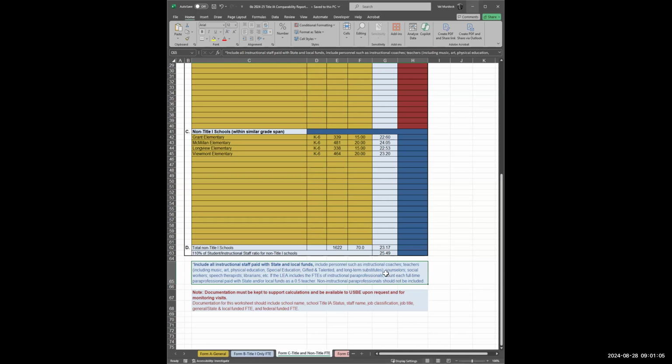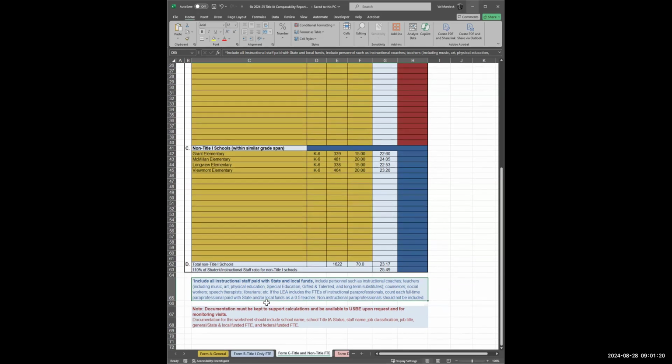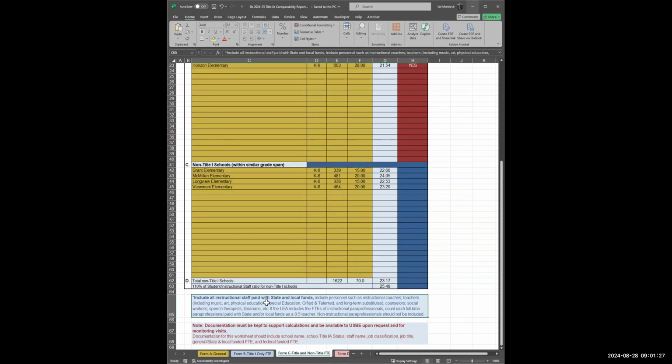So whoever you count, whichever staff you count, for the Title I schools, you need to count for the non-Title I schools as well. And then just a reminder, you need to keep that supporting documentation for how you calculated this. You need to keep the FTE counts. You need to keep the student counts. You need to keep, for expenditures, any spreadsheets that show allocations to schools for monitoring purposes.